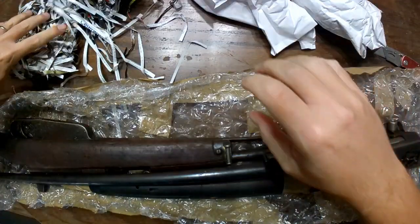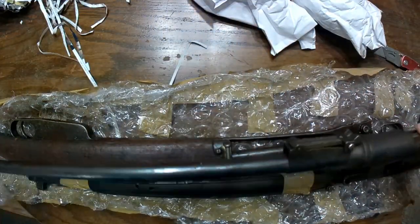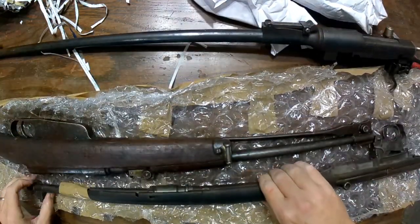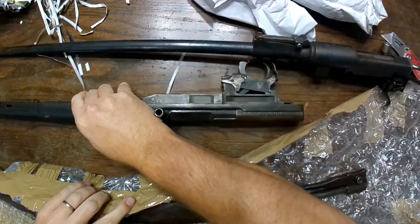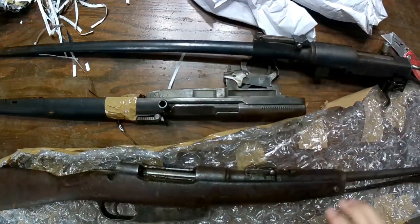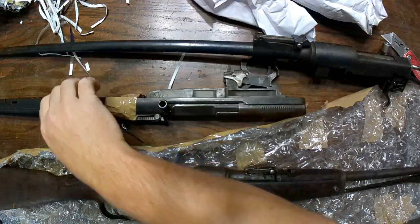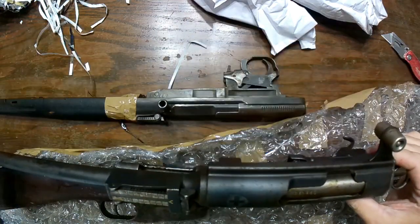Okay, so let's get this junk back. Let's set some of this off here, and then we're going to try to take a close look at some of this. So my worry is that James did not pick these, and that may be well founded. We'll take a look at the Swiss K31.